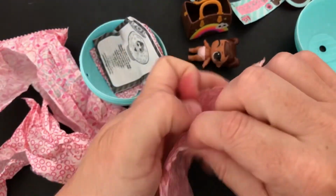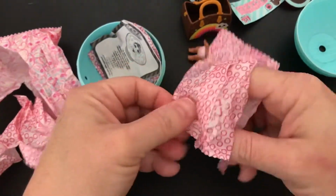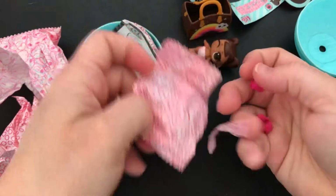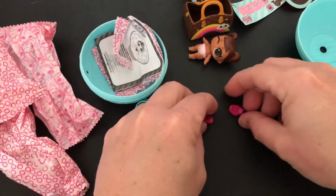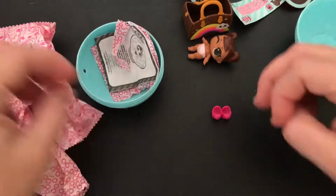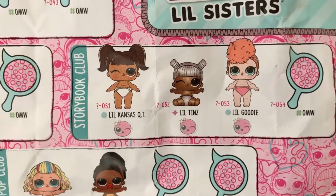And this surprise seems like a little surprise. And it is a pair of shoes. Look at that color. Those are really cool. I like those. And there she is, little Kansas cutie.